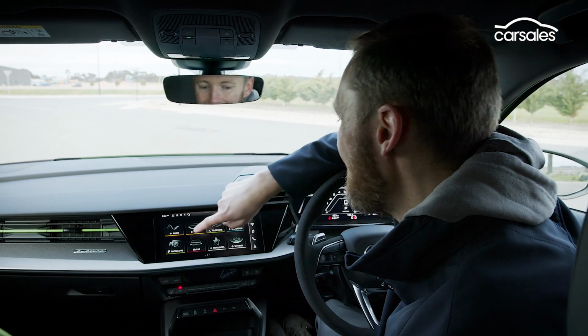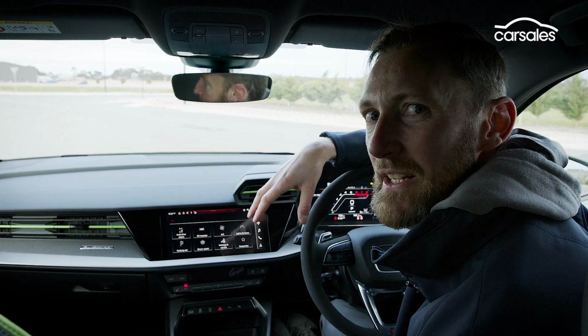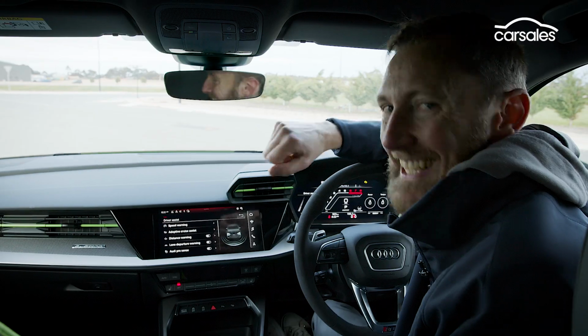The menu system is excellent, it's easy to use, and I love the fact there's a little bit of haptic feedback whenever you touch it. And the visuals are really sharp too. It looks fantastic.